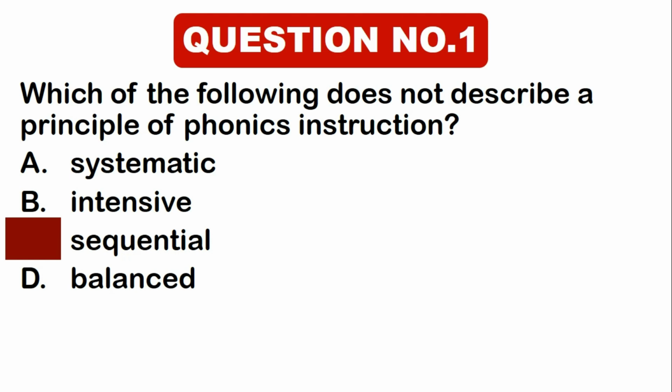Well, phonics is considered to be systematic, that's option A, and intensive, option B. And it's an important part of a balanced literacy program, that's option D. So all of these mentioned choices, A, systematic, B, intensive, and D, balanced, describe a principle of phonics instruction, except letter C, which is sequential. There is not one specific sequence that must be followed. Therefore, it's not sequential. So the correct answer is letter C, sequential.